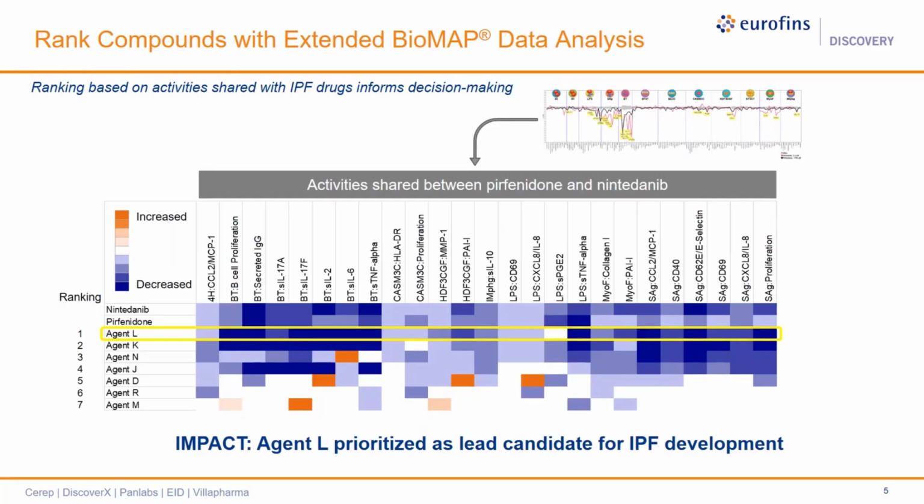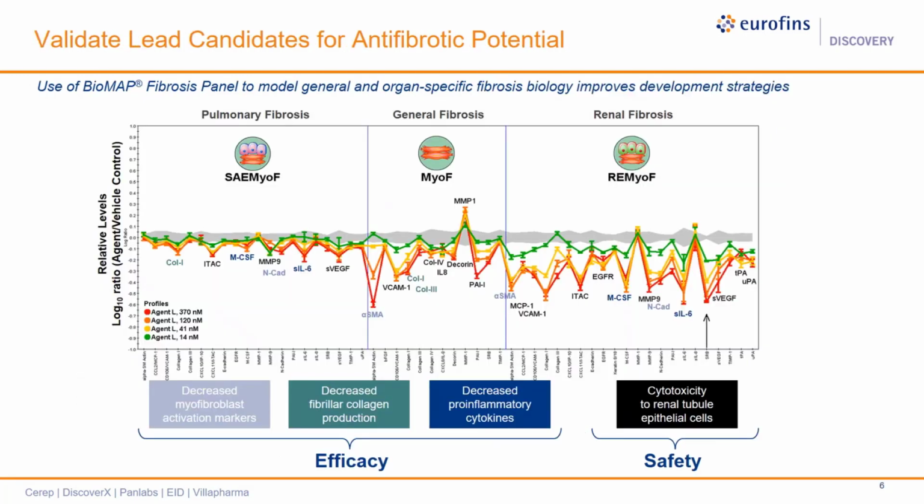We then compared the relative activities of the library compounds on these 25 biomarkers and ranked the library compounds according to the number of shared activities. Using this approach, Agent L was prioritized for further evaluation for fibrosis.